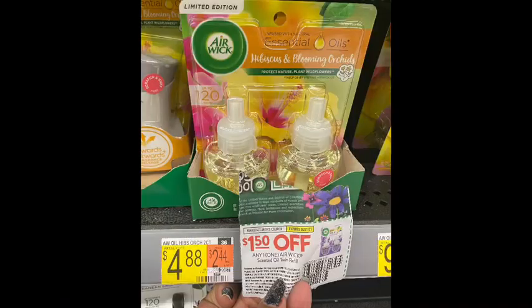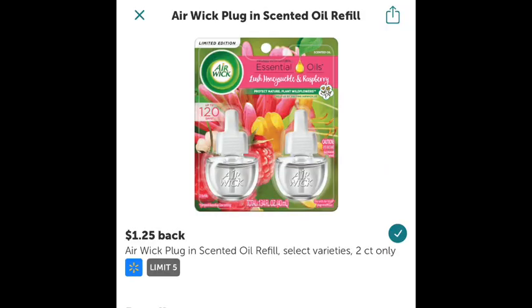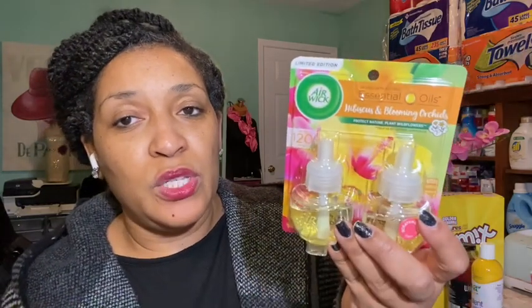It was priced $4.88 in my Walmart. There is a $1.50 coupon that was in the 418 Smart Source as well, dropping the cost in store to $3.88. Now there is a $1.25 Ibotta rebate coming back, making the final cost only $2.13 for the 2-pack of the Wick.